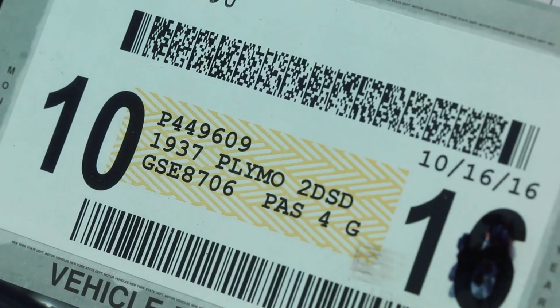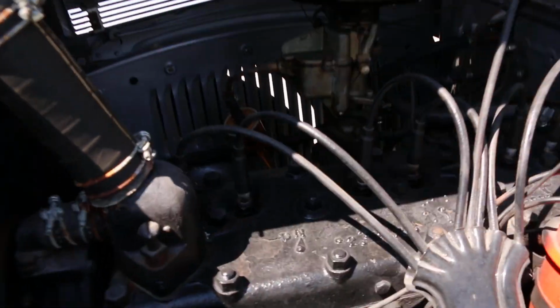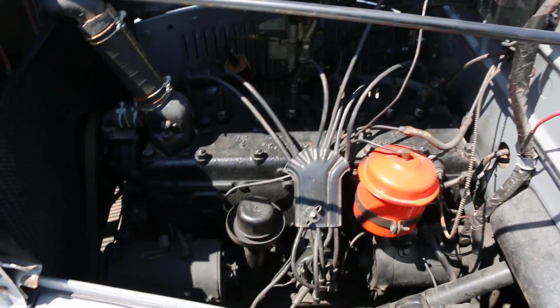Oh, it's a matching number. Look at that. 409. And there you go, 409. Man, this thing is in great shape. Really nice.